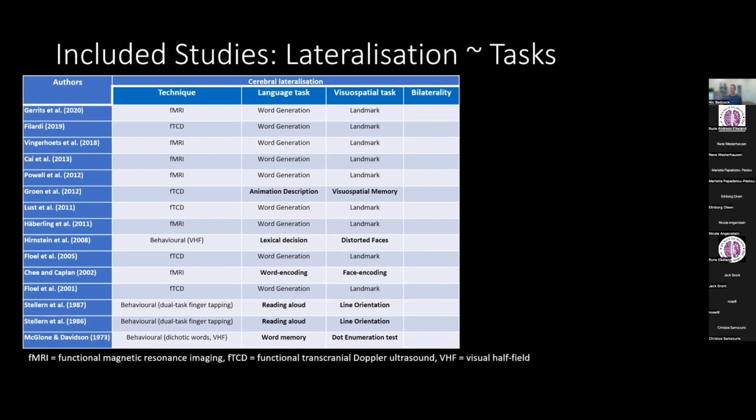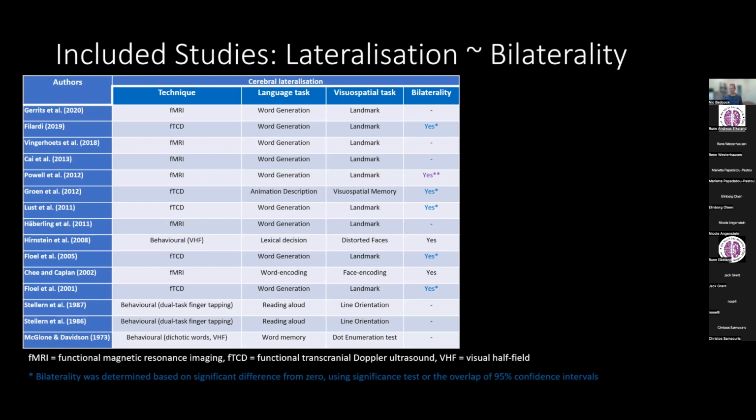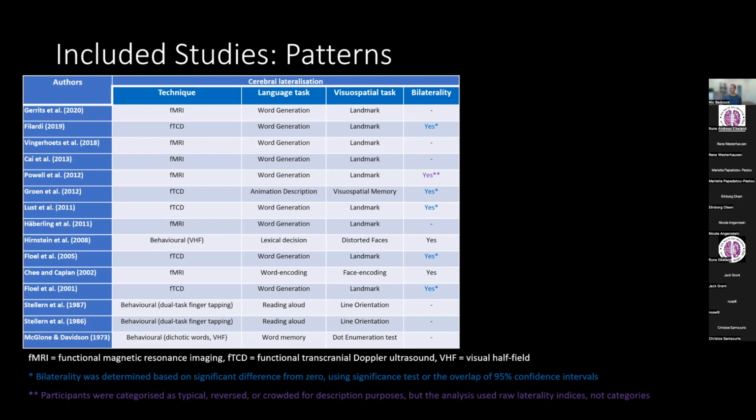So one of the things that we think might be important is whether or not the task, or the paradigm or the experiment, allowed you to have bilaterality represented. And that was the case for many of the studies, but not all of them. We'll talk about that a little bit later. What else have we got?